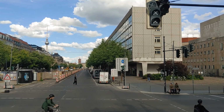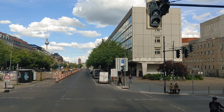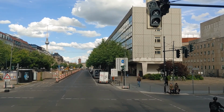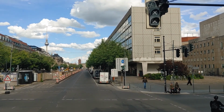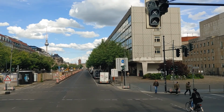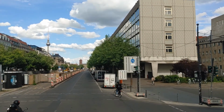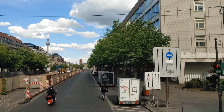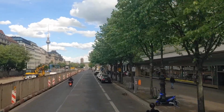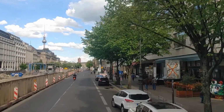On the left, or in the middle of the road, you see a construction site. That's the construction site for the extension of the U5 underground line. So in late 2020, maybe early 2021, it will be possible to take the U5 from Alexanderplatz along Unter den Linden to the Brandenburg Gate and straight on to the central station. Yeah, the U5 and U6 lines are going to meet here. And it's just underneath Friedrichstraße, which is the next street.